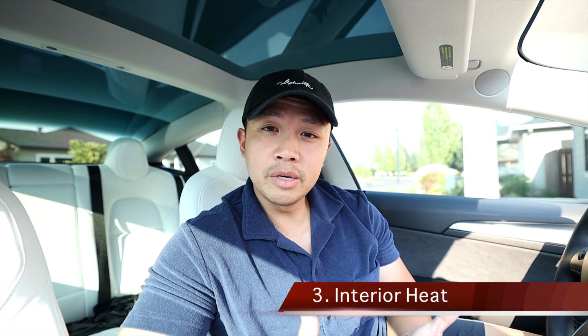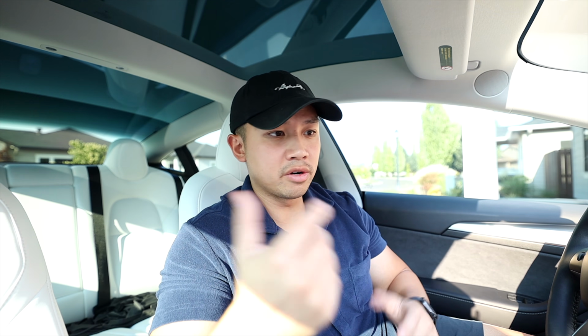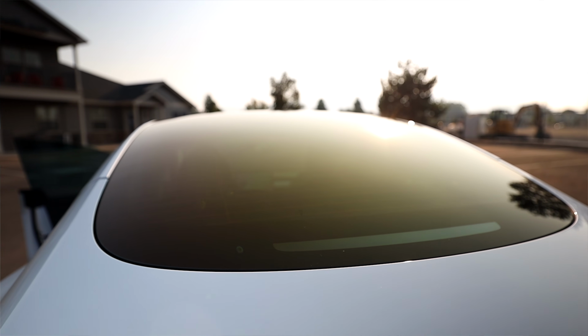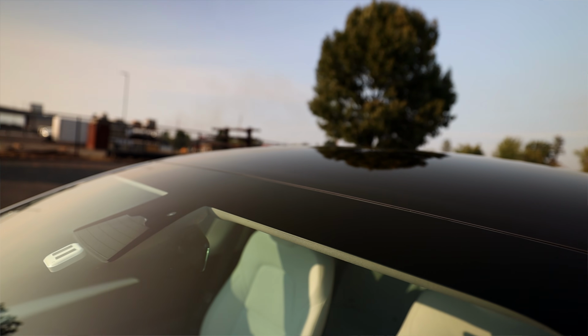Number three is going to be the heat. I don't know if it's just me, but this car gets extremely hot very easily. As mentioned, I do a lot of paperwork in my car after seeing patients as a physical therapist, so I spend a lot of time here just sitting in the sun with the AC running. The roof tint, I don't know what percentage it is, but it's supposed to have a lot of heat rejection, almost to the point that it's 100%. I don't think it's quite there yet, but it doesn't seem that way. This car gets so hot, and oftentimes I find myself sitting here drenched, even with the AC blasting.